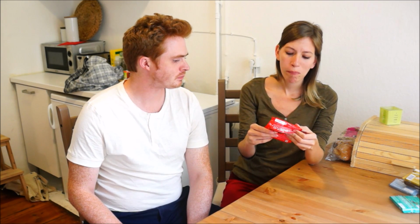That's very rich and decadent. You like it? I prefer milk chocolate. I've already said that. It's not my favorite, but the marzipan is very sweet, so that kind of balances the bitterness of the dark chocolate. So it's okay. Oh, I need water.